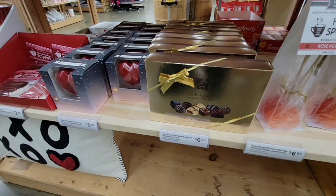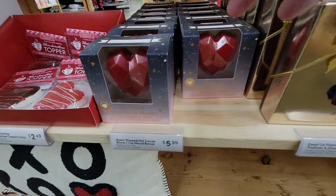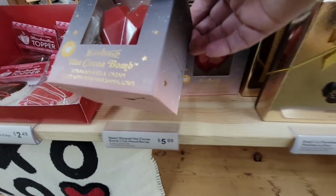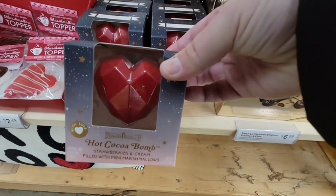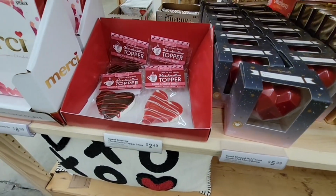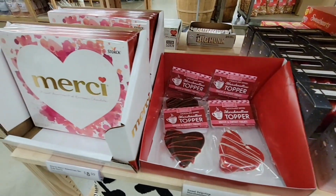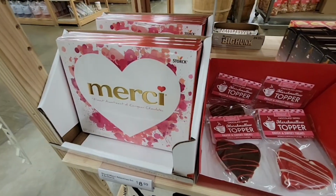And more of the chocolates. So these little hot cocoa chocolate bombs are $6. These are so fun, but I got one like this last year, and when we put it in, it was waxy on top, so it didn't taste that good. And then for $2.50, marshmallow toppers and the Merci chocolates.